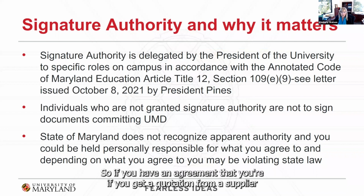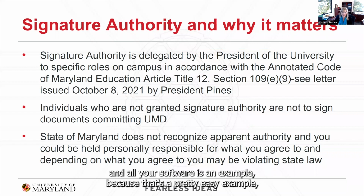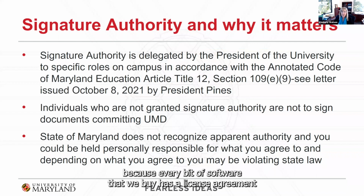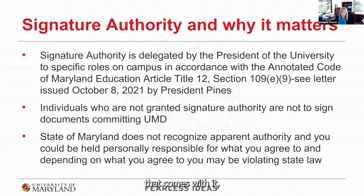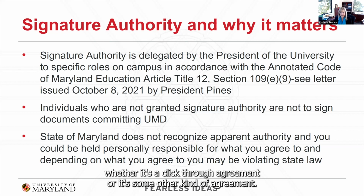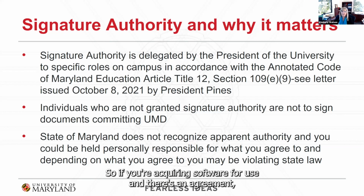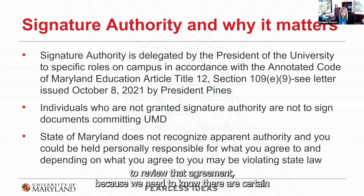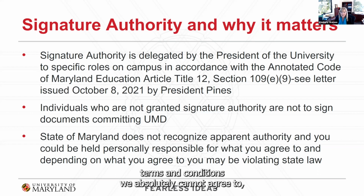So if you get a quotation from a supplier, and I'll use software as an example because that's a pretty easy example, every bit of software that we buy has a license agreement that comes with it, whether it's a click-through agreement or some other kind of agreement. So if you're acquiring software for use and there's an agreement, make sure you connect with somebody in procurement to review that agreement because there are certain terms and conditions we absolutely cannot agree to. And we need to make sure that those get negotiated out.